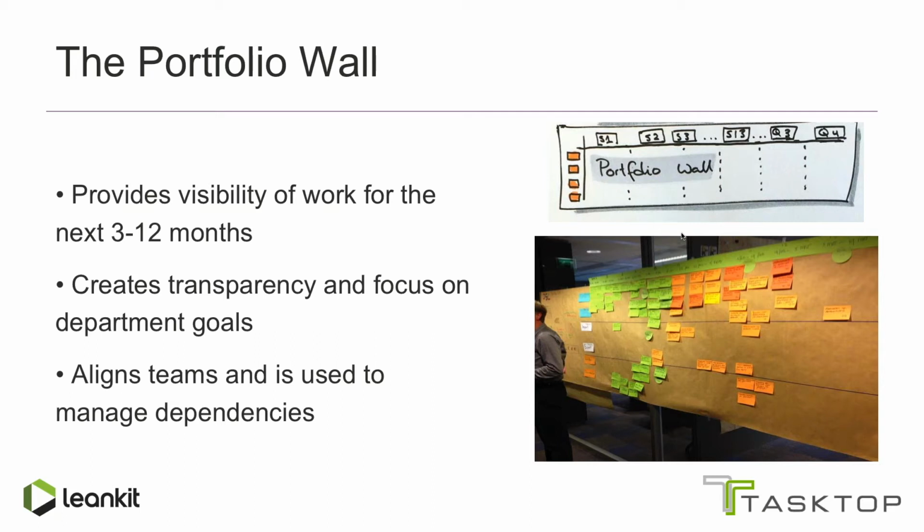If you scale, this solution will scale with you to a certain extent. And the scaled solution of a Scrum board or a Kanban board for a team is an Agile portfolio wall. And this Agile portfolio wall provides visibility to the teams and the department. It usually goes up to the department level for the next 3 to 12 months.